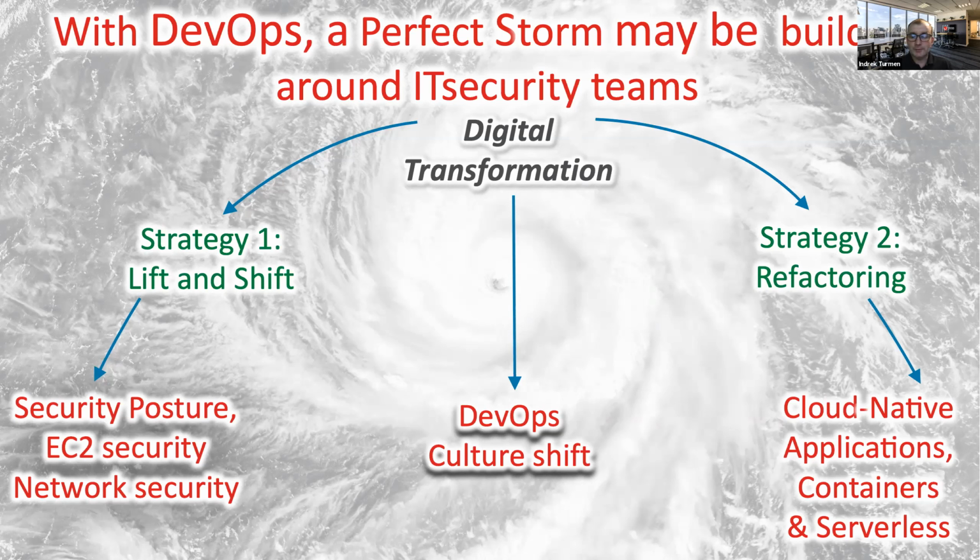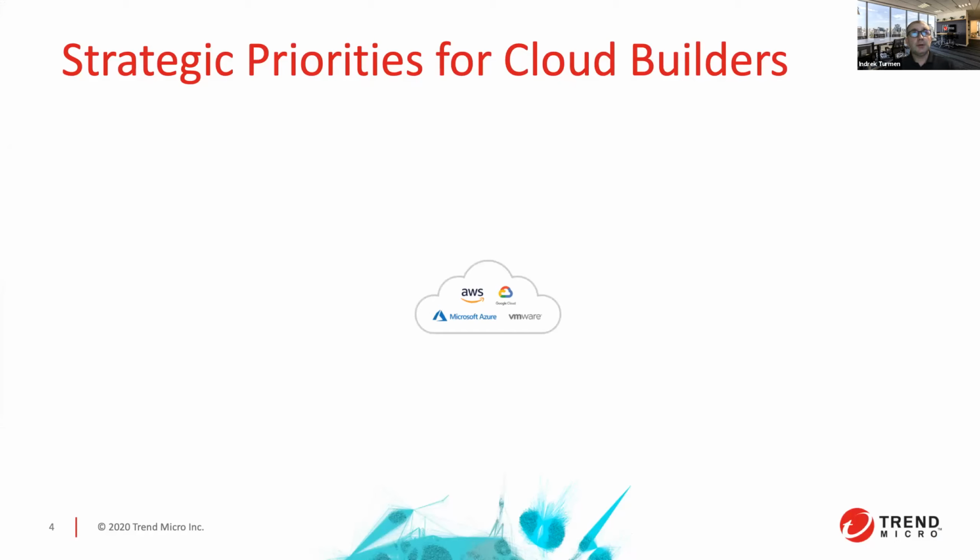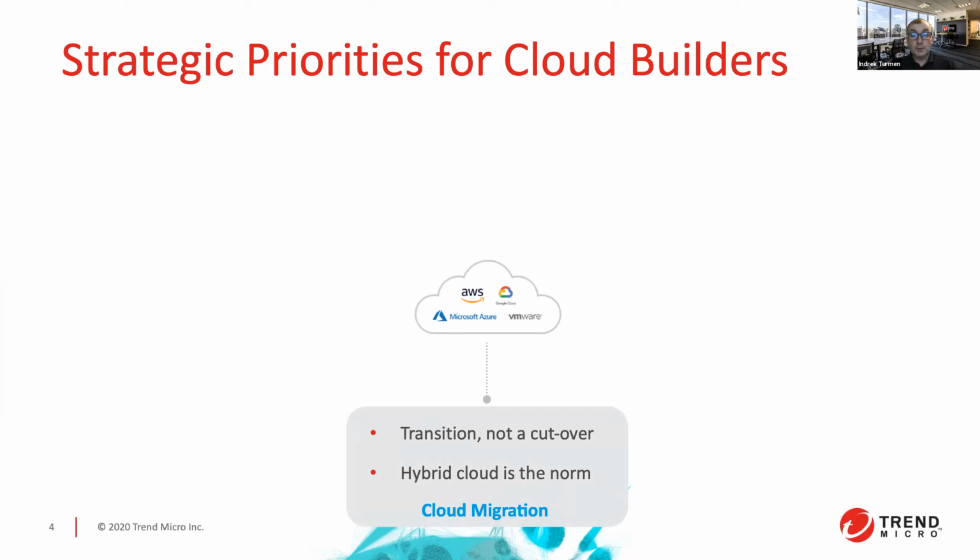Let's now focus more on the Trend Micro side, and how we can help. If we talk about cloud builders, companies who are building in the cloud, then there are three key priorities. The first one is cloud migration. It's a transition and not an instant cutover for organizations. Hybrid cloud is the norm, and many companies are using their on-premise data centers while also trying and testing something in a cloud infrastructure like AWS, Azure or Google Cloud Platform.